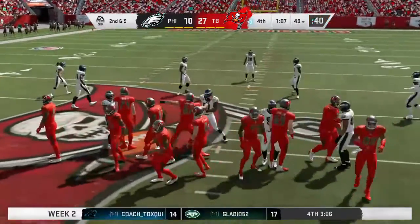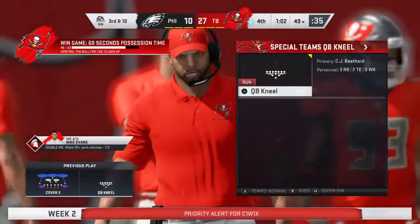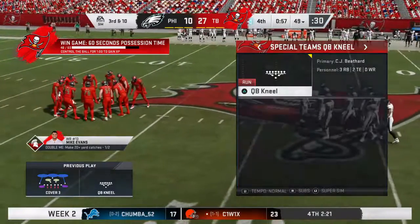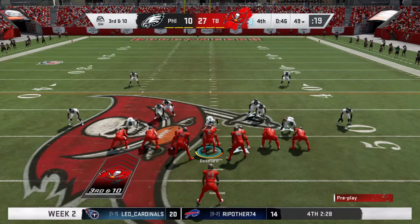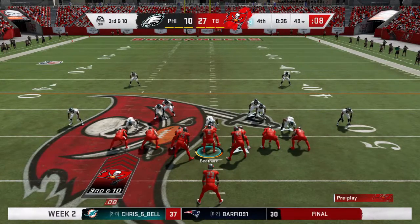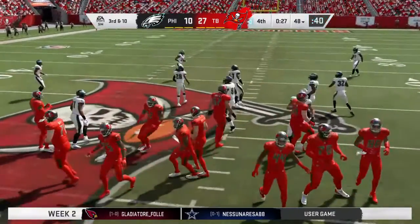And they will take a knee here. A 1-yard loss on the play. It's now 3rd and 10. Here we go. And they take a knee.